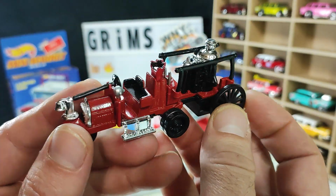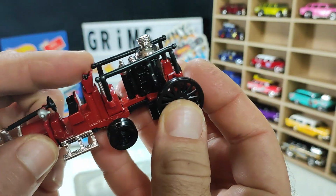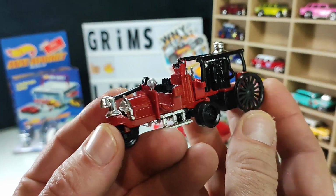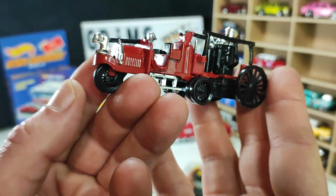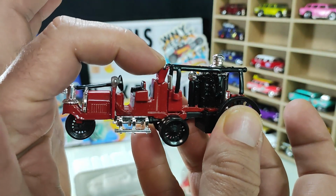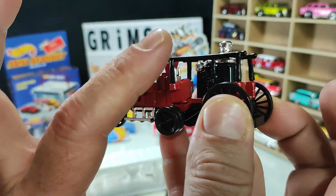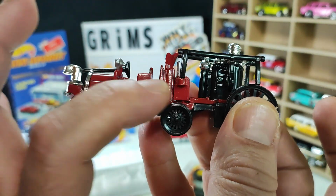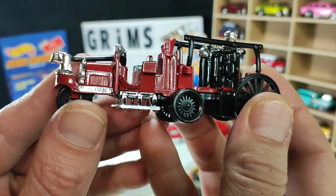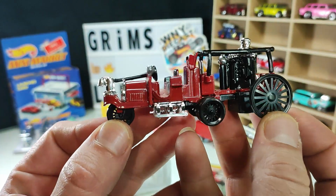I'd say this is half and half. Most of the red you see is die cast. All silver and black is plastic. This tiny piece on the top, whatever that is wiggling, and this red piece here, connecting the black and red pieces together, those two are plastic. All other is die cast. Oh, very ornate.